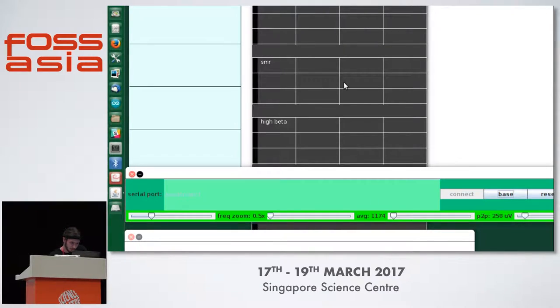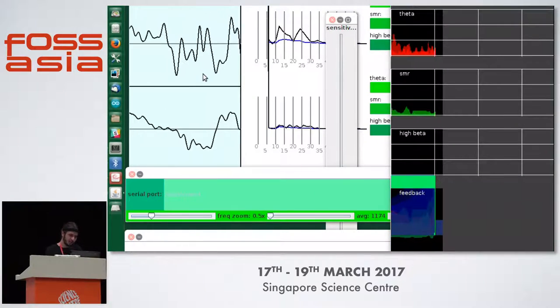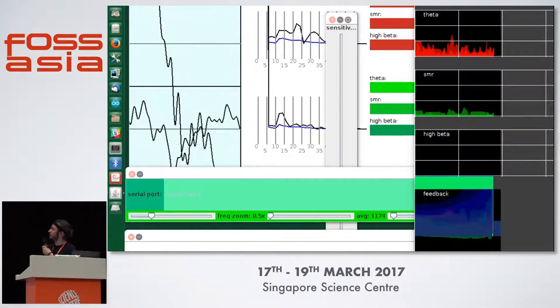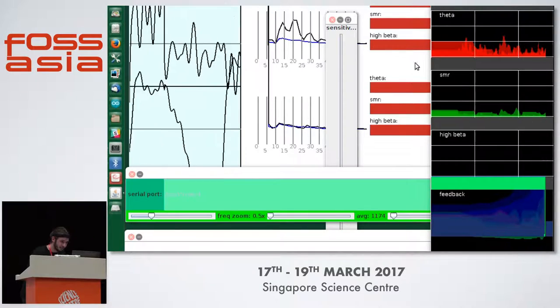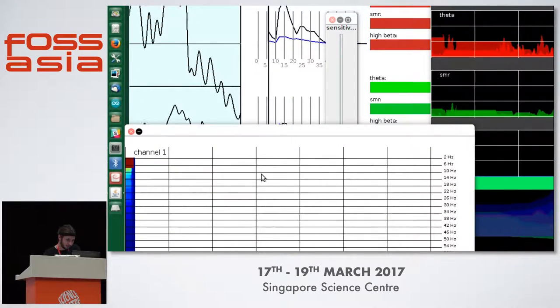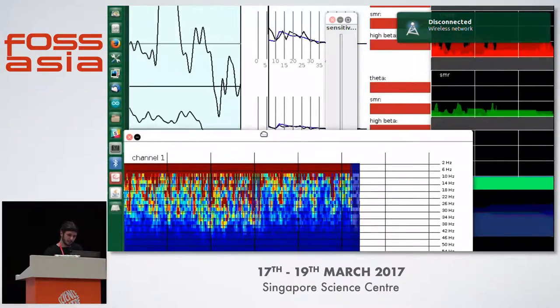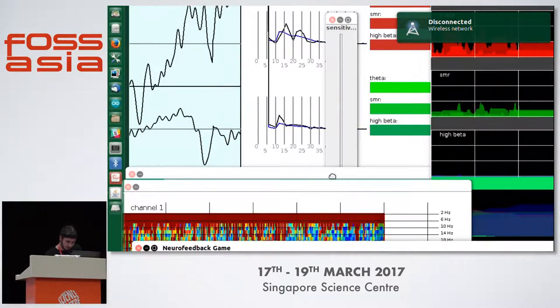This is the software right now. So here we have the data coming in. Excuse the resolution, it's usually on full HD. We have something coming in, and those are actually brainwaves. We have different ways of visualizing them, and then we put this into a little game.